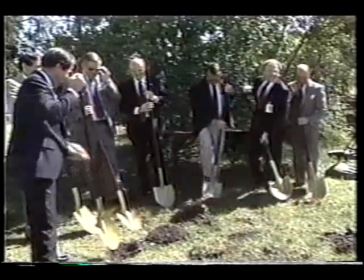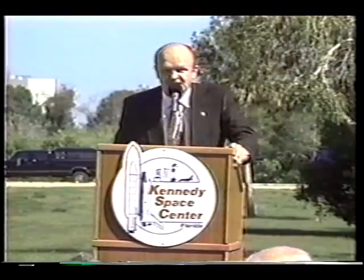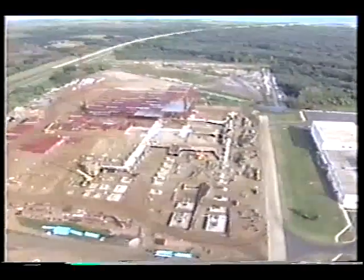On April 16, 1991, groundbreaking ceremonies were held. The processing facility is going to be located on this site, right over here to your left. Construction of the 466,000 square foot facility has involved more than 90 contractors from 22 states.